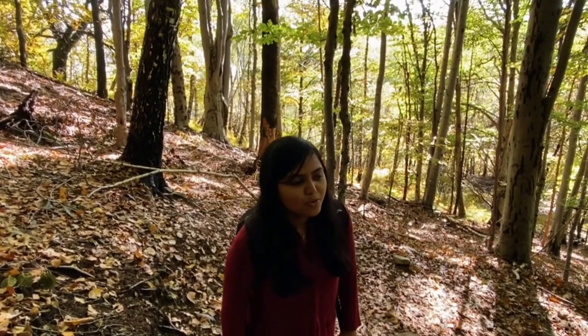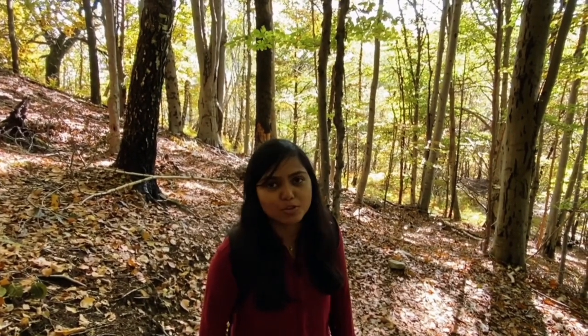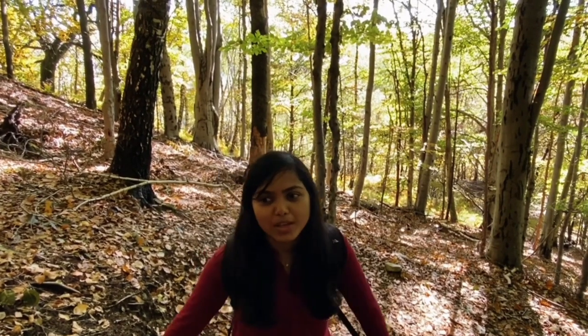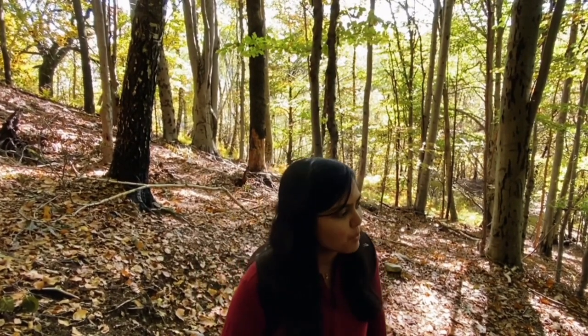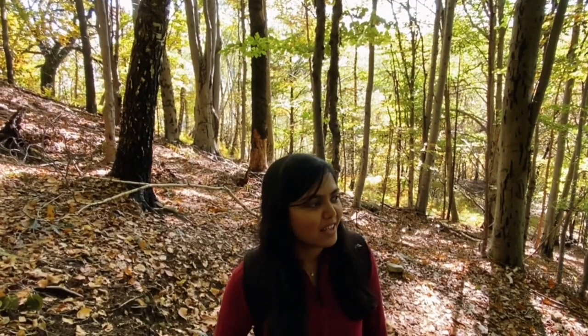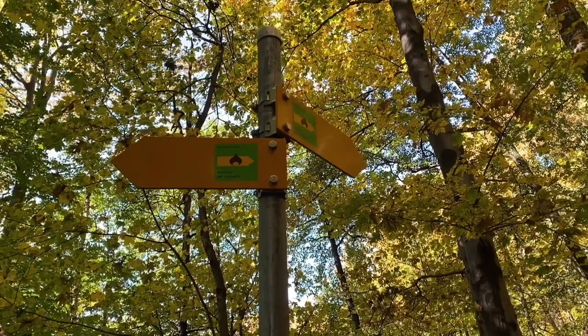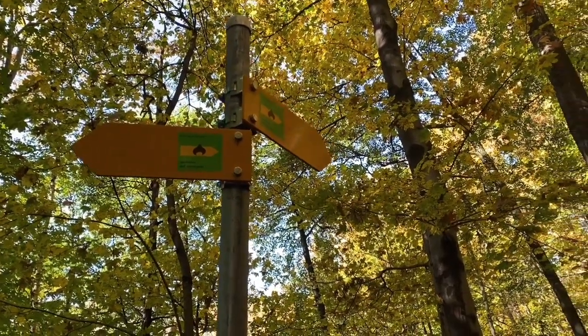We walked through the chestnut forest for almost 30 minutes now, and looks like there are not too many people here. We did cross a couple of families, but we don't see them anymore. So we're just hiking through the chestnut forest all by ourselves. It's beautiful, it's colorful, but it feels a bit weird because it's just us. We know we are not so lost because of these boards.